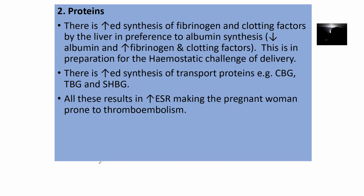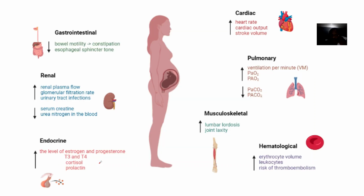This is because in childbirth the woman loses a lot of blood. Do you understand? So the body is preparing itself so that once blood starts, clotting is coming up and all. You understand? There's no increase in synthesis of transport proteins. All this results in what? Increase erythrocyte sedimentation rate, making a pregnant woman more prone to thromboembolism. So that's why you could see some pregnant women, they might have some one or two clotting issues and all.